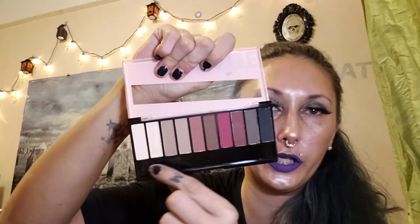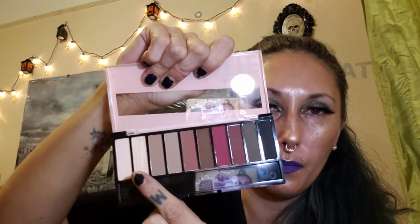So let's look at the matte palette. So you get 10 shadows in each palette, like I said. In this matte palette, you do get one satin shimmer. That just makes blending easier, but it is not a full shimmer. And these are definitely very pigmented.